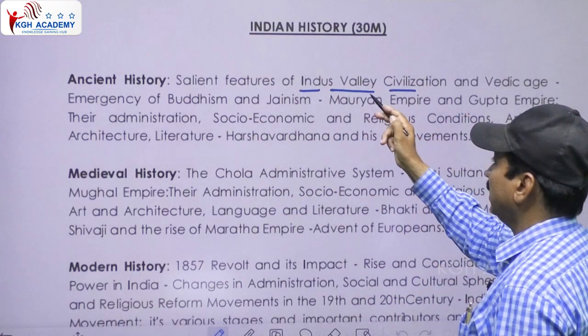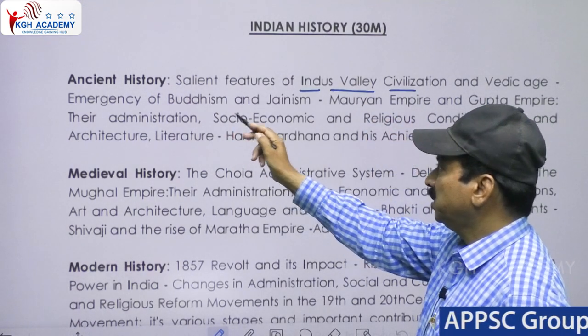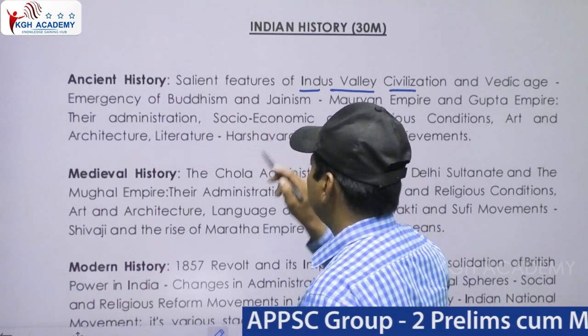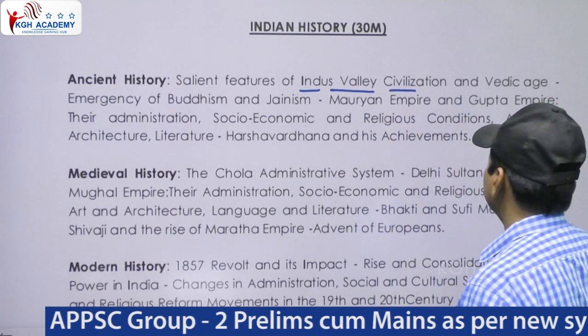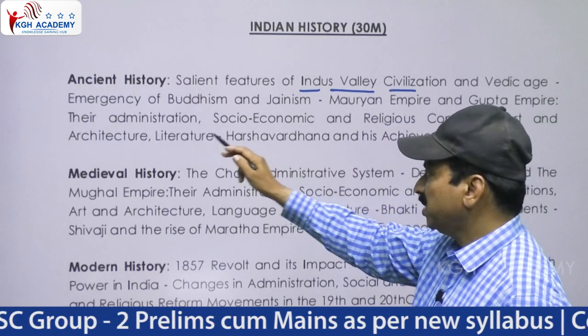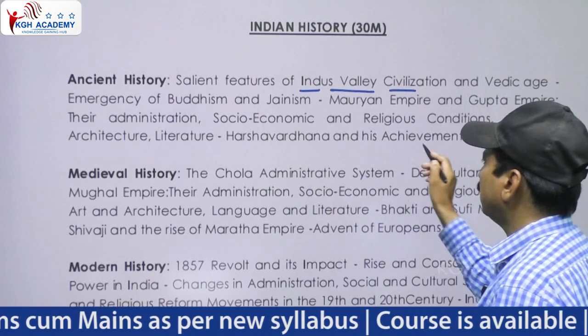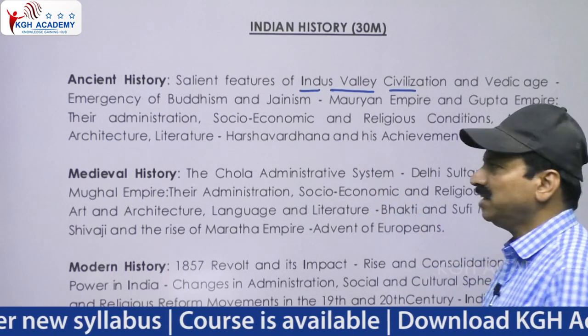What we have to see, we have to discuss each and everything. Then Vedic, Jainism and Buddhism, both Buddhism and Jainism. Then the Mauryan Empire, the Gupta Empire, their administration, socio-economic conditions, art and architecture, Harshavardhana and his achievements. So this is the area in ancient India.